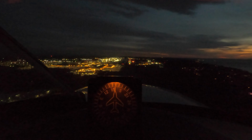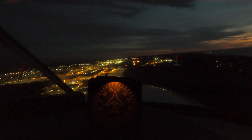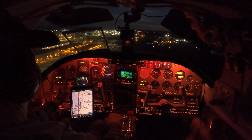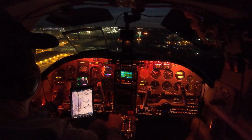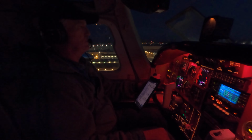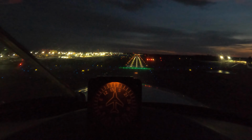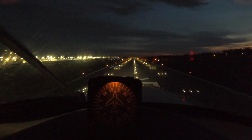One of my favorite sights. Gear's down and checked again. Flaps going to full. Field is made on glide path. And slowing down. We're shooting for 100 knots over the fence. Gear's down and checked one more time. Got some new LED landing lights in there, and they are nice and bright.